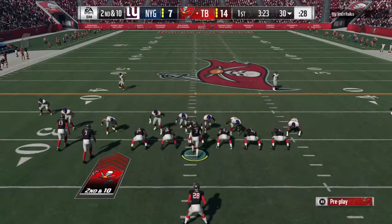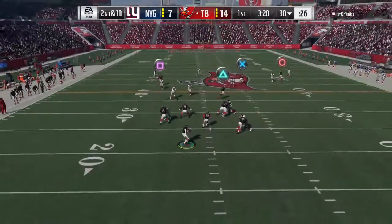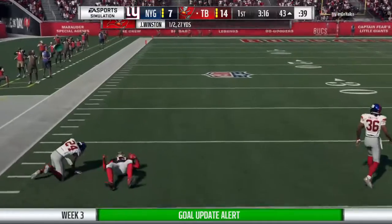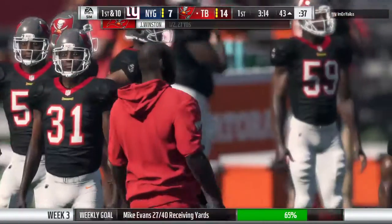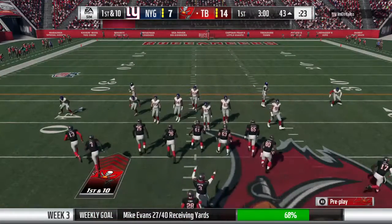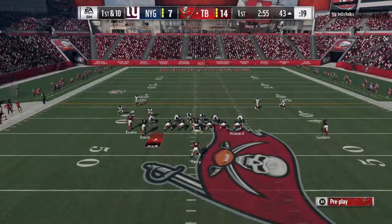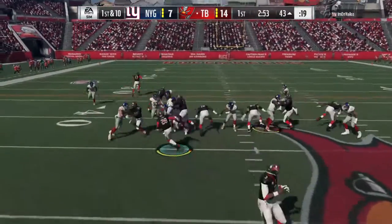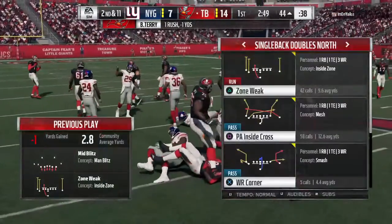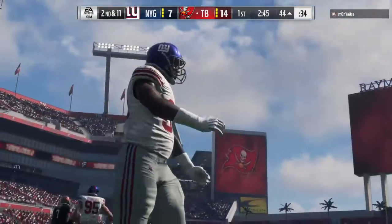Strong right. Ready. Play fake. Winston. And he's finally taken down, but not before getting across midfield and across the 45-yard line. A very solid gain of 27. Tight right. Ready. Easy. And he got blown up, losing yardage on the play back at the 44. That's going to go as a loss of a yard, and it'll be second down.